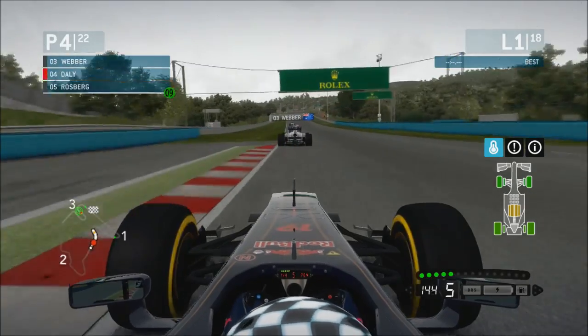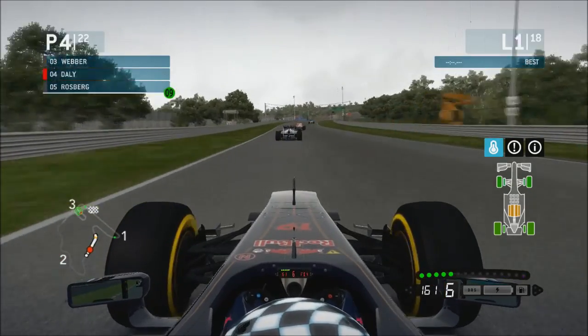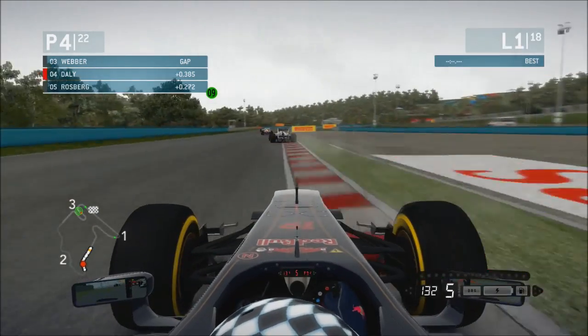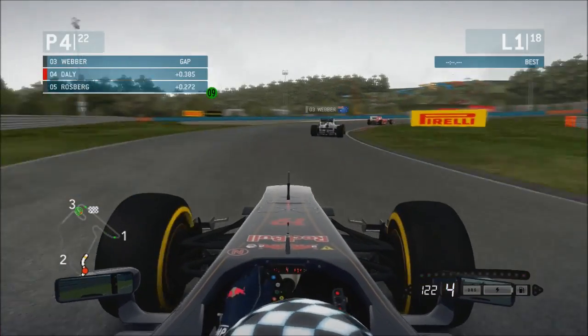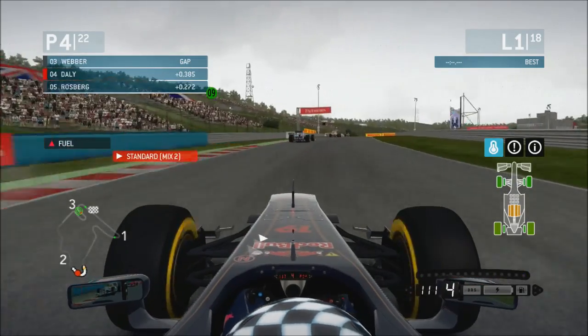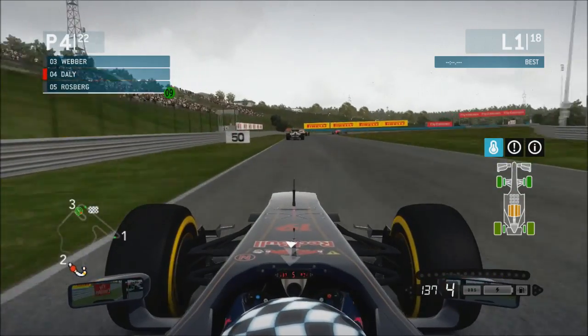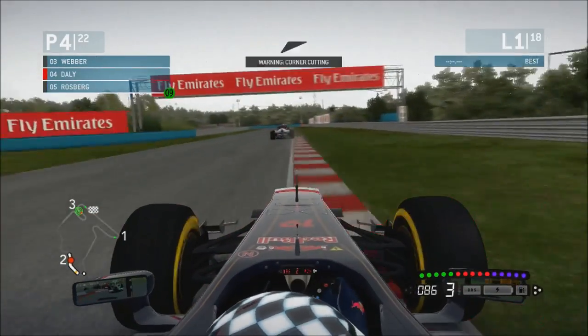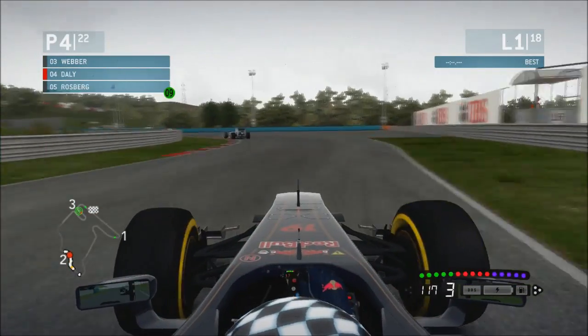So now we've just got to settle back into this race in 4th place. Going to try and maintain position as our engine is a little bit hot there, so we'll need to manage that over the next couple laps. So I think we won't be able to catch Webber as he's just out of striking distance, and we won't be able to lunge it up his inside because he's just too far away. And now I think we'll just need to focus on maintaining 4th place in this race.